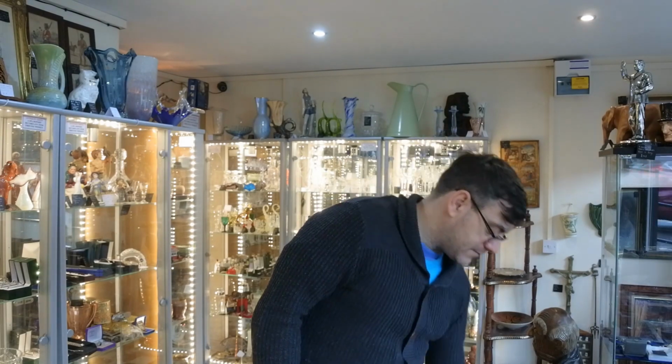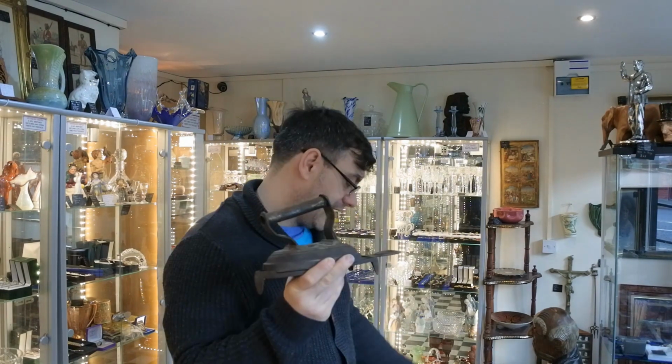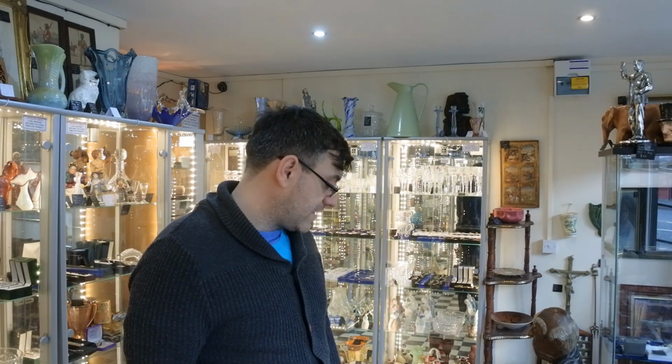The one with the stand, I'll put the stand and an iron together and I'll chuck 12 quid on that, or 15 quid on that. And the other one a tenner because it's slightly bigger. So I'm pretty much at my money back now, guys, I think, if my math's about right.